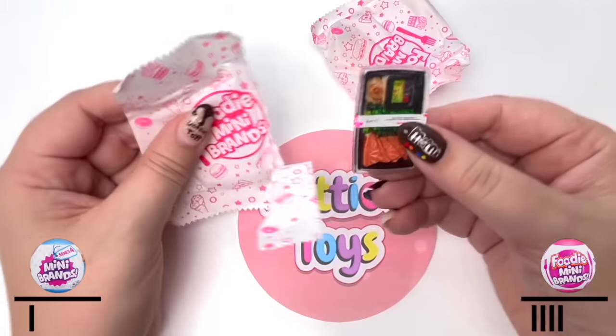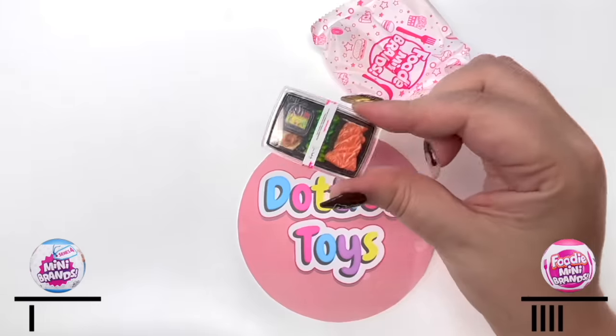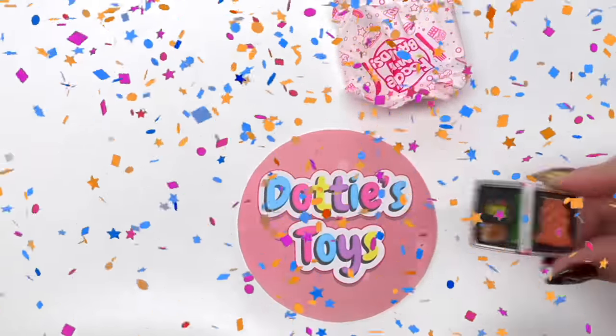Ooh. Do I have this? No, I don't, you guys. I do not have this in my collection. We found a new piece. Yes!